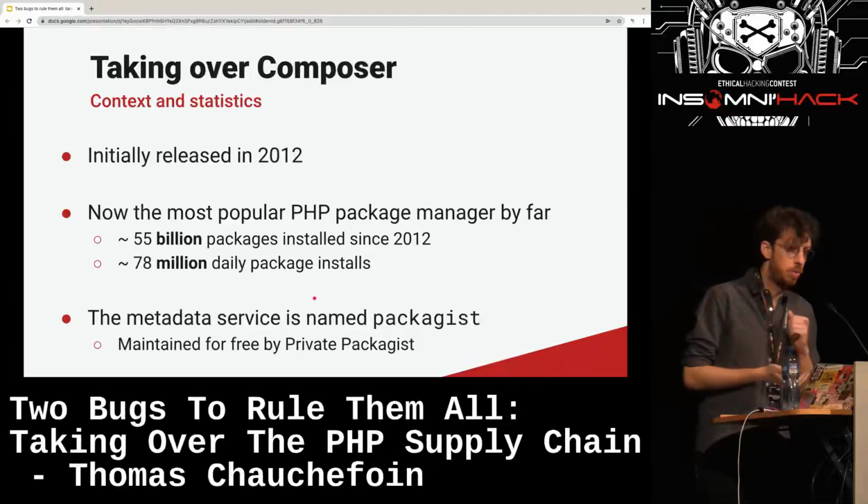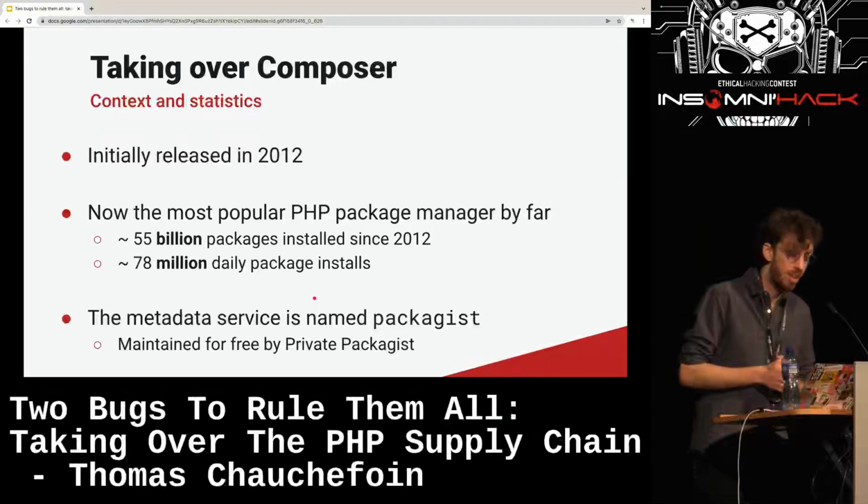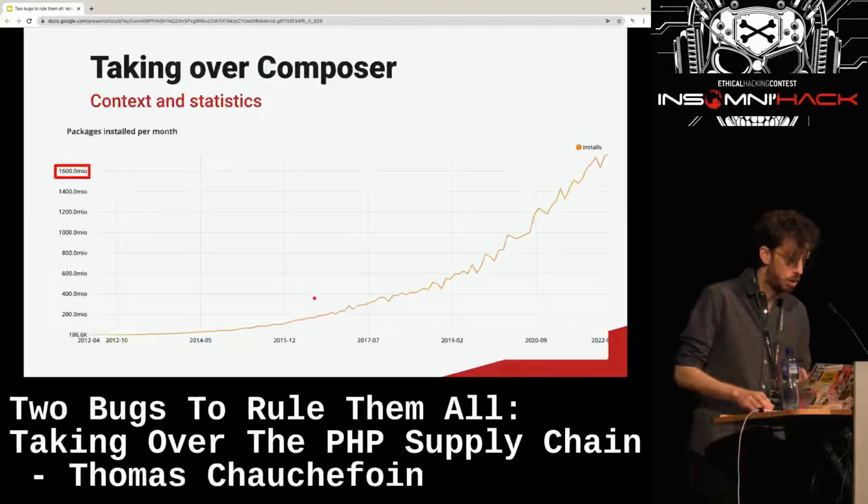So it was initially released in 2012, so it's pretty recent, pretty new, and it's now by far the most popular PHP package manager. So we have 55 billion installs since 2012, which is a lot. And every single day, except weekends, because nobody's working on weekends, there are 78 million packages downloaded. It's a lot. And the metadata service is open source, and it's called Packagist. It's maintained by the company running Private Packagist, which is the SaaS version to host private packages for PHP. And this usage is not decreasing.